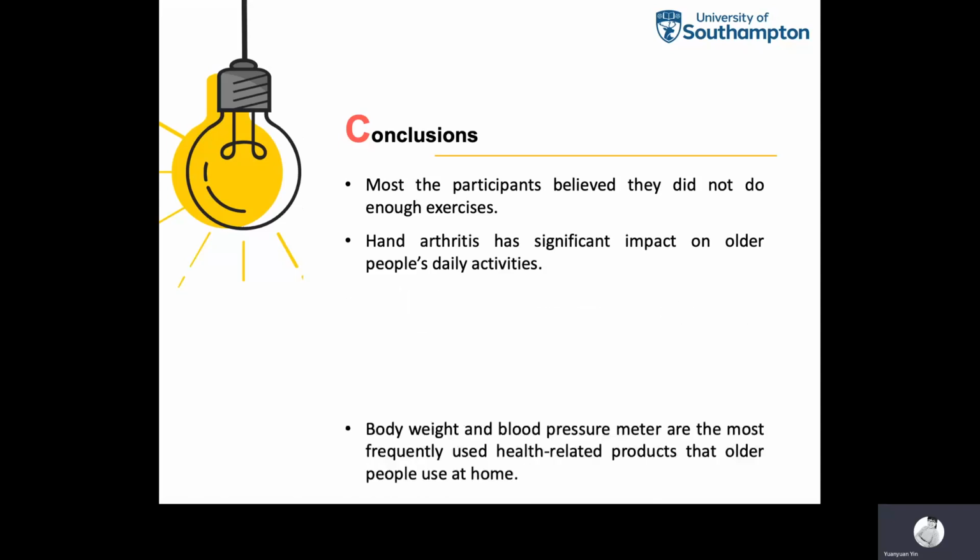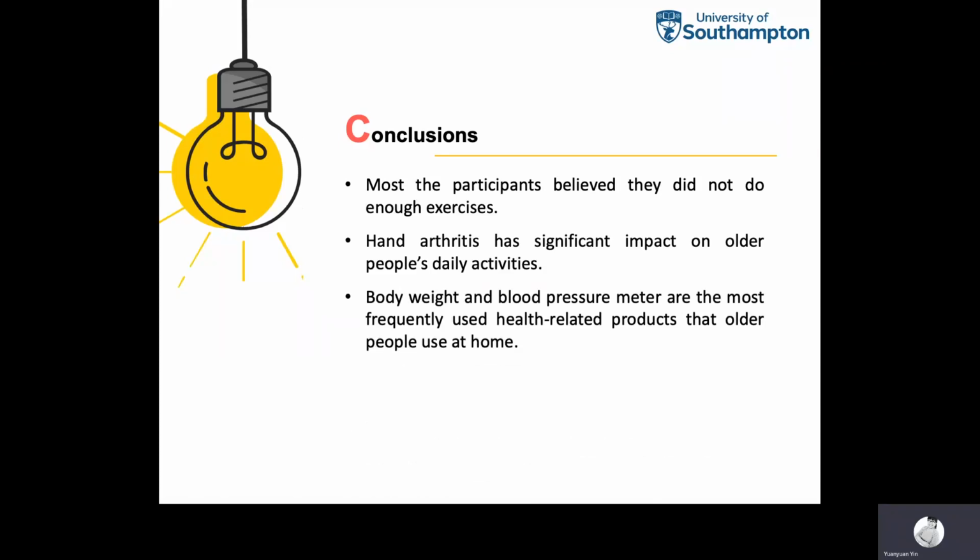And so from this project, we found out most participants believe they didn't do enough exercise. So how can we use smart textiles to encourage them to do more exercise could be our future research direction. And also we found that hand arthritis has a significant impact on older people's daily life. So how can smart textiles support that? And the body weight scale and blood pressure meter have been the most frequently used healthcare products for older people at home. And the other products are not really being used.